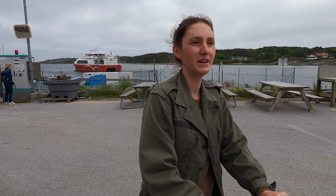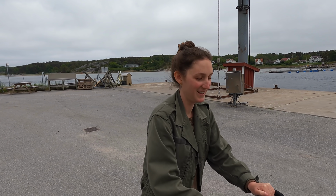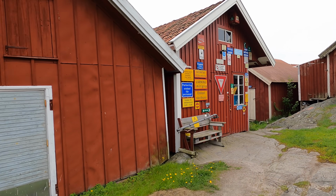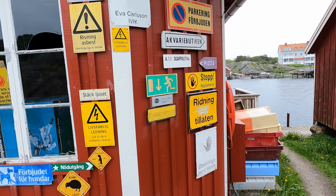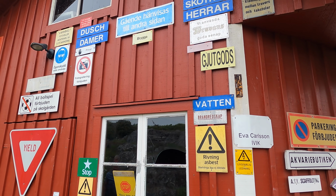He has his fishing boat over here and his fishing hut. And he has this tradition that he collects road signs and puts them up on his fishing hut. We're walking over there now to meet him and he will show us this hut. Meet Kenneth and his boathouse. He has a thought behind each sign and how he positions them. They are mostly Swedish signs, but many foreign as well, that he has been given from people visiting the island.